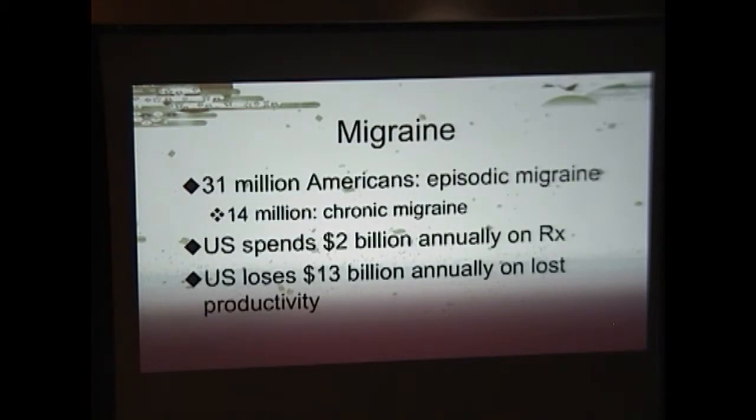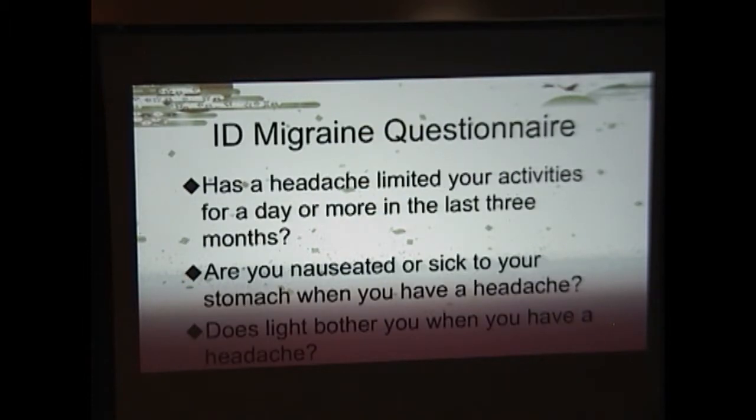It affects 31 million Americans that have episodic migraine. There are 14 million Americans roughly with chronic migraine. Chronic migraine is defined as at least 15 headache days per month for 3 months in a row, at least. That's a lot of headaches. We spend about $2 billion annually on prescription drugs for treatment of migraine, and it's estimated that we lose about $13 billion annually on lost productivity due to migraine.